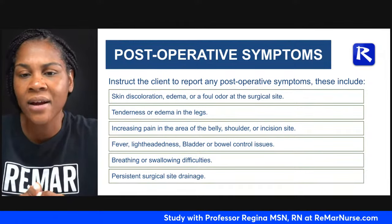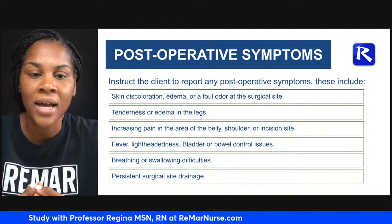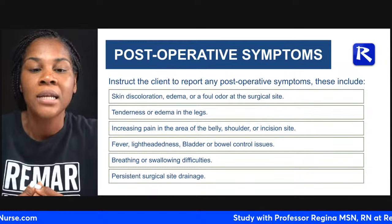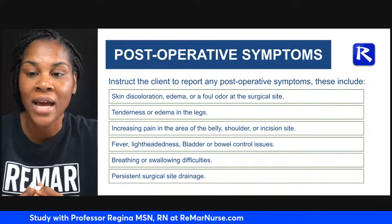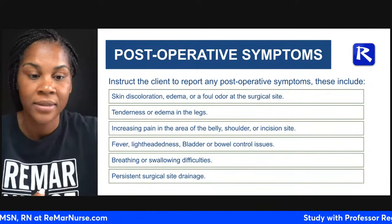Tenderness or edema in the legs if the patient is retaining fluid. Increasing pain in the belly, the abdomen, the shoulder, or the incision site. Fever, lightheadedness, bladder or bowel control issues. Breathing or swallowing difficulties, of course. And if the drainage of the surgical site is persistent, if it doesn't stop.